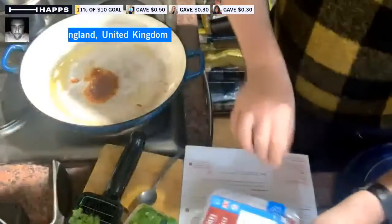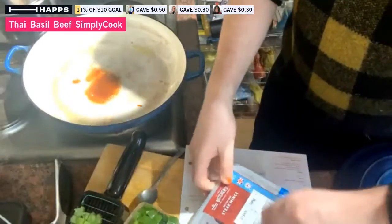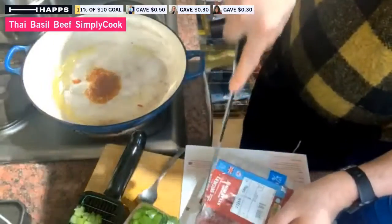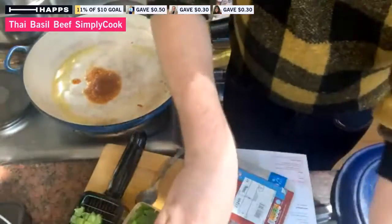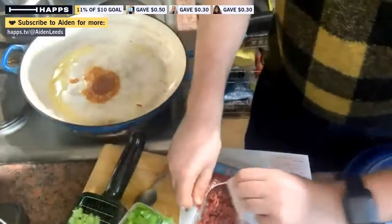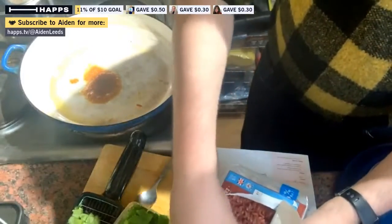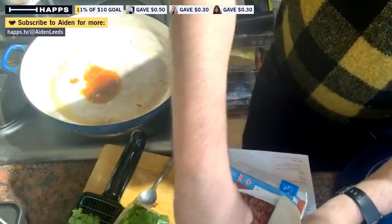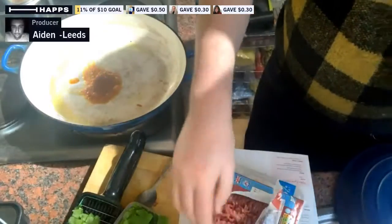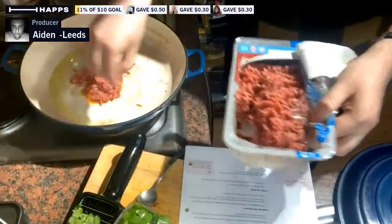Well, we're using beef mince. We've got some beef mince here. Get this open. So I've actually got 500 grams here. I'm going to throw it all in, because if you've not got other plans to make with beef mince, I don't want to get this paper everywhere. And we're just going to add all this in.